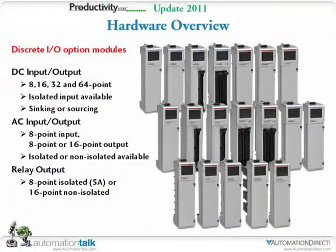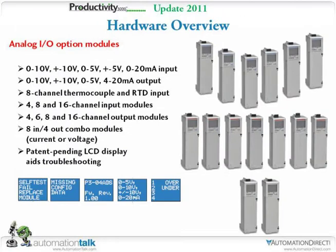A little bit more on the hardware overview. Of course, I said there's DC inputs and outputs, AC inputs and outputs, relay outputs. There's a handful of just general I/O as far as discrete I/O goes, and then we get into analog. You see the analog cards. I'm not going to go through all of them, but you got 8-channel thermocouples, some RTDs. You got your standard analog of 0 to 10 or plus or minus 10 or 4 to 20.